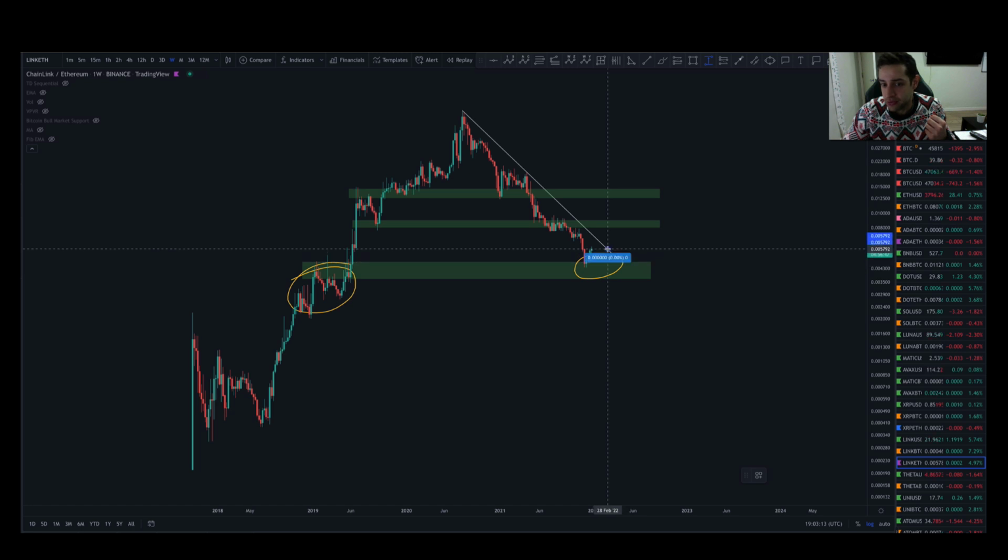And from this bottom to here, that's a 50% increase. But if Link was to make a good run and recover some of these losses, then essentially we're looking at maybe a 160, 200% move somewhere up here. So just something to look out for.